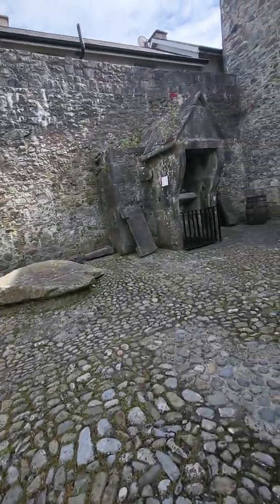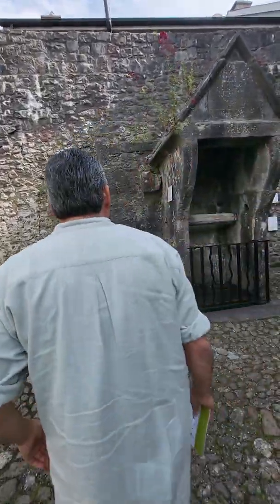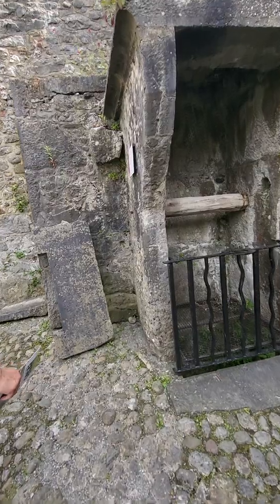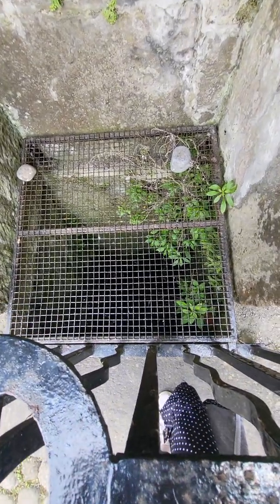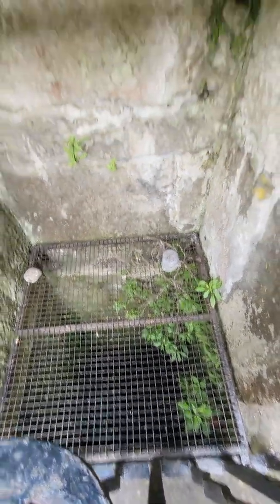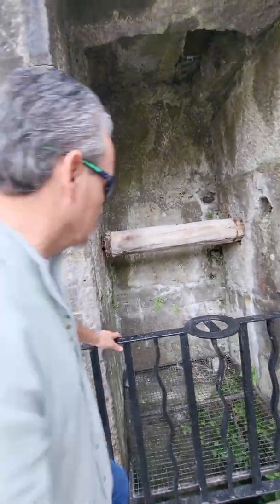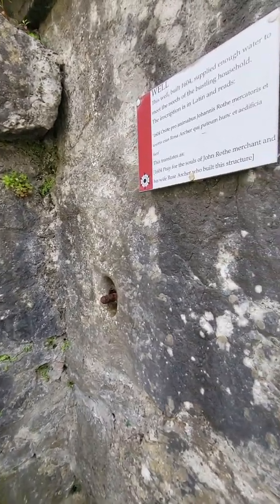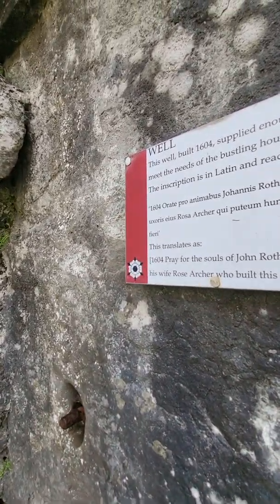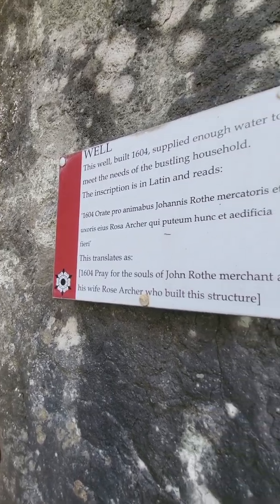What's this? That must be the well. It's gotta be. And water. Yep. 1604. This is where they got their water. Oh my god, it's still water. Pray for the souls of John Rothe and his wife Rose, who built this structure.